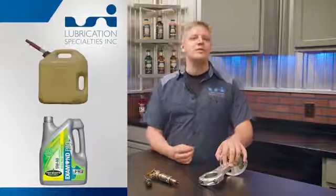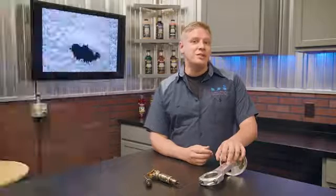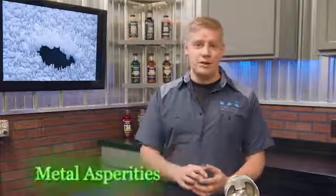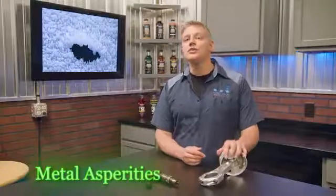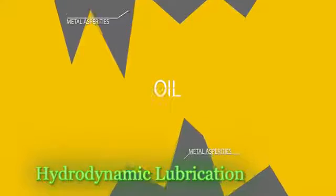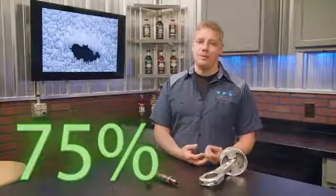You see, though it appears smooth to the naked eye, metal is actually very rough at the microscopic level. So when two seemingly smooth metal surfaces touch and move over one another, they don't glide nicely. They grind over each other and shear off the peaks of those asperities. So oil's role in the system is to come between the two surfaces, pushing them apart far enough so that the peaks don't touch each other. This is important to know because up to 75% of engine wear happens at startup.